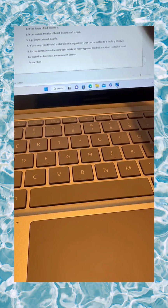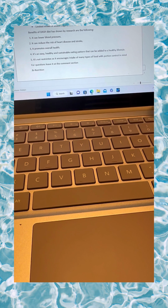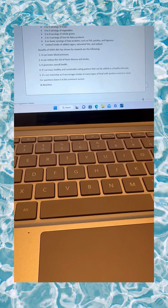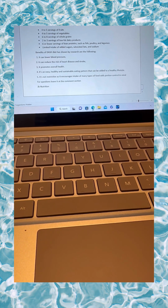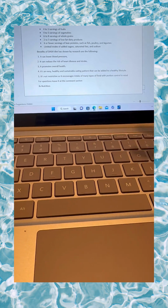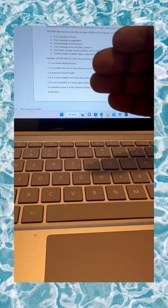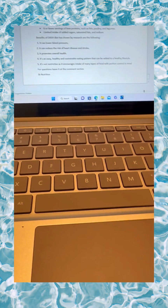It is actually easy, it's sustainable, and anybody can adapt to it. It's not restrictive, as it encourages intake of many types of food with portion control in mind. So if you really want to eat healthy and exercise, you can always adopt a DASH diet, but it was developed particularly to manage hypertension. The other benefits of the DASH diet, we will discuss with the Mediterranean diet, and studies are beginning to show that people who follow the DASH diet or Mediterranean diet tend to delay Alzheimer's disease.